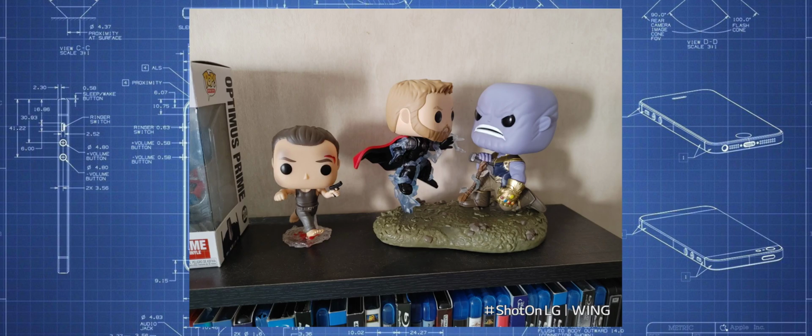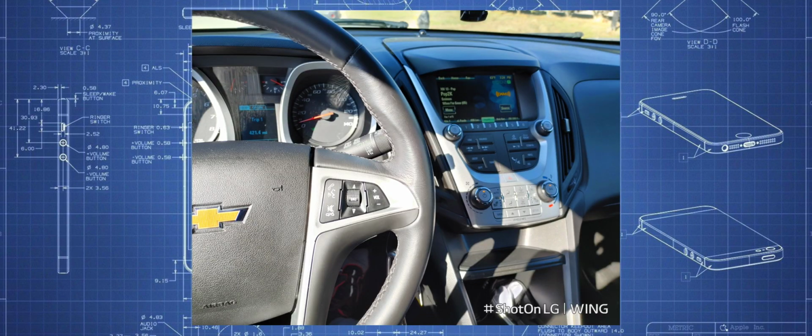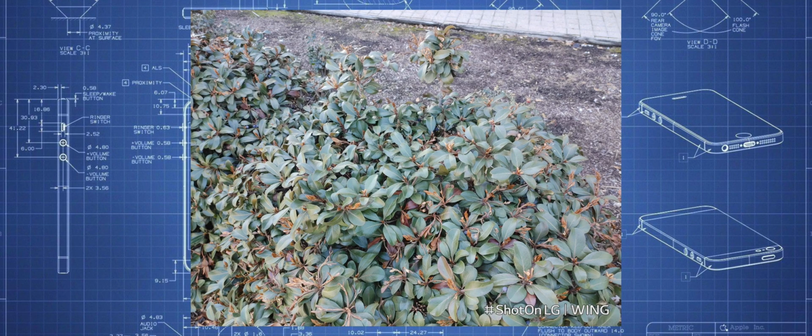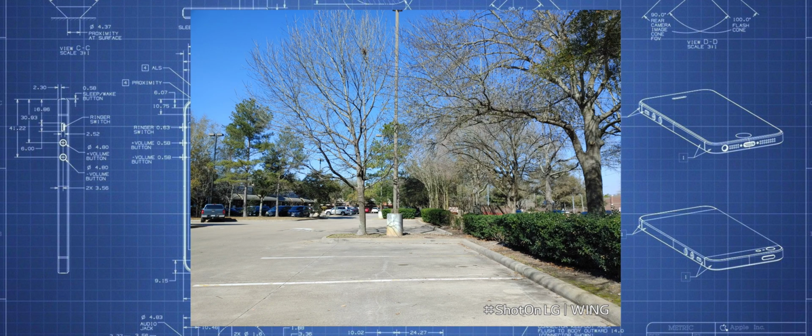Low light on this device isn't that great when you're taking pictures at night or in a dark room, especially when you're video recording. There was a lot of noise if you're using this to record in low light or at nighttime. But during the day and normal pictures, this thing is an absolute beast.